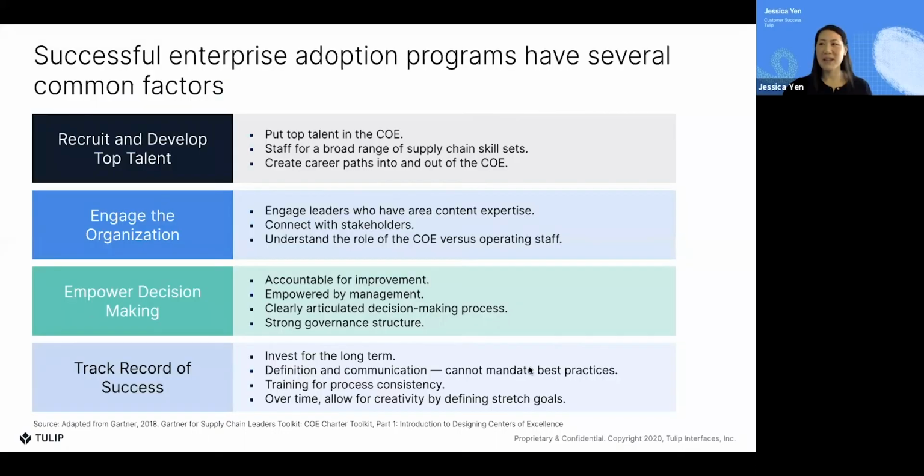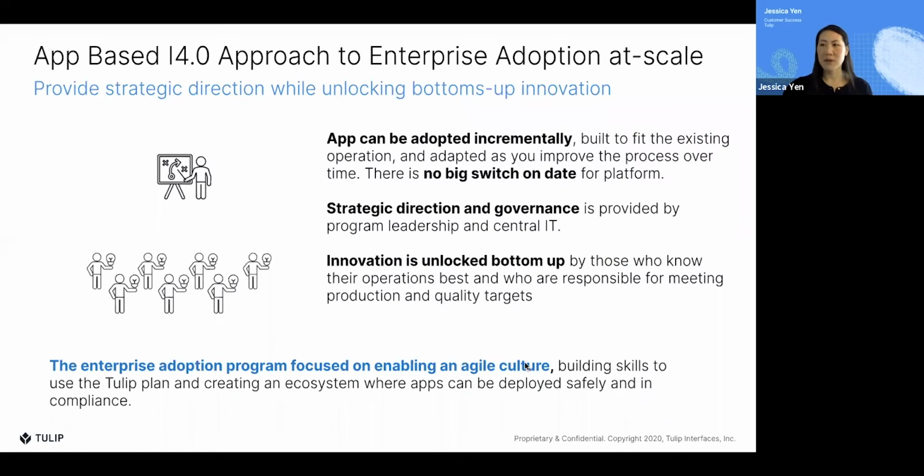A quick example on the adoption incrementally. Folks think about the way MES and ERP systems are usually implemented, with no big switch-on date for the platform. It's like you hit go and everything has to go live at one time, and that's why it can take 12 months or 3 years to implement something. With Tulip, you can implement certain functionalities or features one at a time.